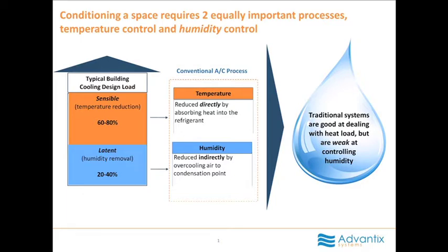You are overcooling the air until you get to a dew point, and that dew point basically represents the amount of humidity that you want in the air. Let's say this room might be a 55-degree dew point. But what you've done is overcooled to the point where that air can no longer hold that moisture, and it condenses out. It condenses onto the surface of that coil and eventually will drip away.